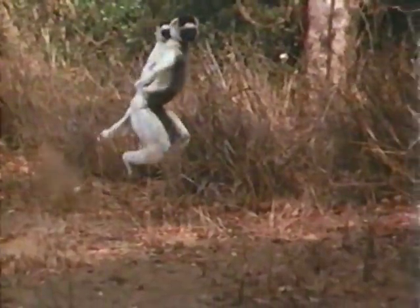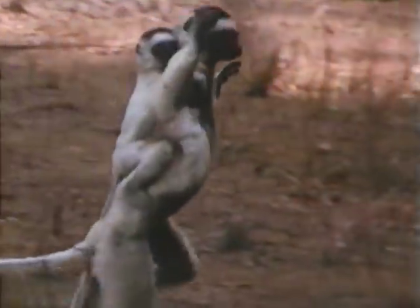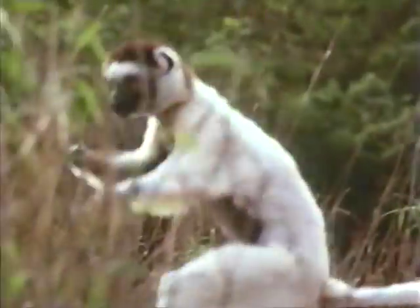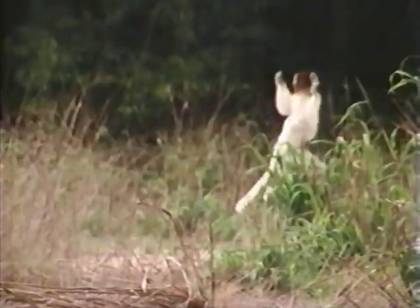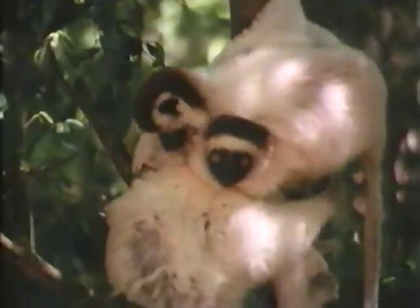Running sporadically through the spiny forest are seasonal rivers whose beds are usually dry. They are shaded by galleries of trees, and one of these is where today the sifaka will retire from the sun. To cross the exposed riverbed, sifakas bring their distinctive leaping style down from the trees to cover the open ground. Siesta time in the gallery is a time for grooming and other easygoing social activities.